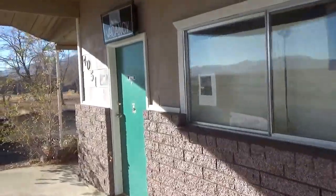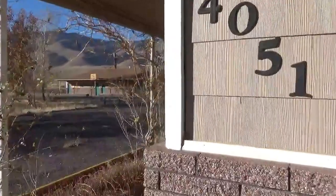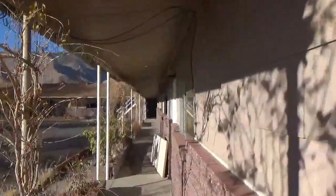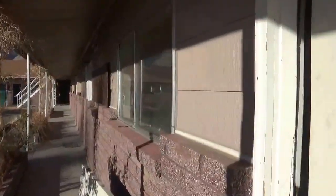This place was actually open for business, and it wasn't so long ago. It was definitely within the big recession here, because I drove by it and it was definitely open. Kind of hard to see in there. Apologize. Looks like everything's been more or less ransacked.